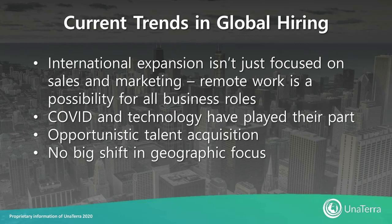Cost is a factor, but the remote working landscape has changed so much in the last 12 months. Certainly kept us busy. We did have a bit of a lull over the spring and summer when lockdown was in full flight. But certainly, we're very busy now with new work with new clients, a lot of opportunistic hiring going on, and hiring wherever the talent's available.